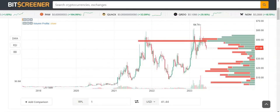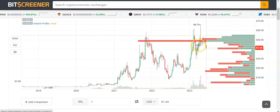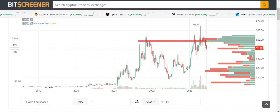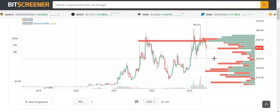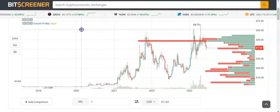Let's move on and let's analyze Rocket Pool. Rocket Pool has a fantastic chart. However, we have a point of control here at 50 US dollar. That means that most probably Rocket Pool will keep moving downward, still 30 US dollar is a very first target. So what the chart is telling us is extremely clear.